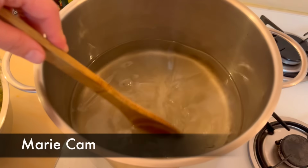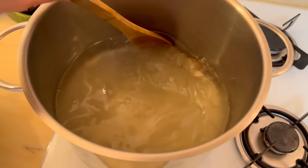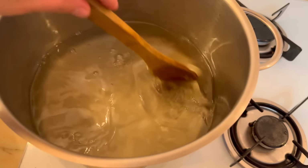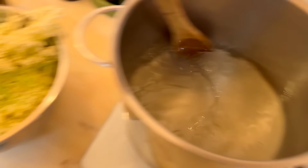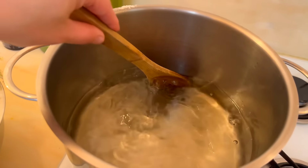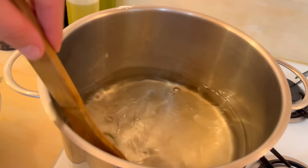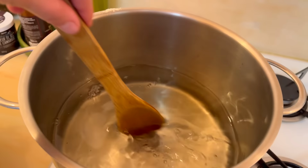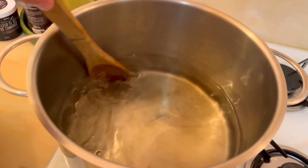Marie's over making the elderflower cordial in much nicer surroundings. So I'm back in the kitchen. I just got water to the boil, and I just put in the sugar, and once that's dissolved I'm going to turn off the heat and add the elderflower heads and infuse that with lemon. I'm also adding citric acid. Then it's going to infuse in a cool place for 24 hours, which is just enough time for me to use it tomorrow for the lemon and elderflower posset.